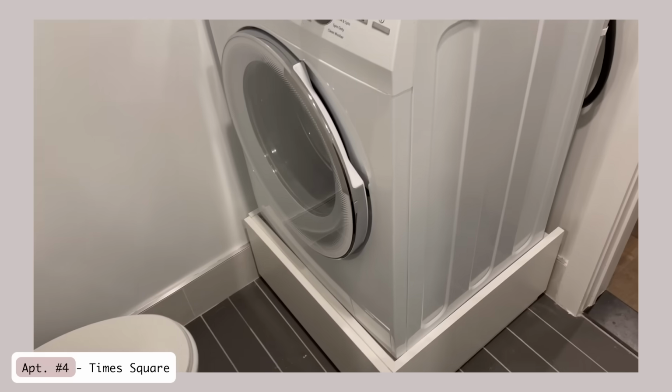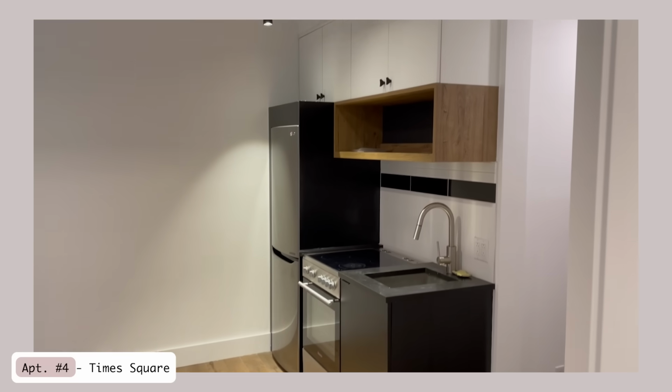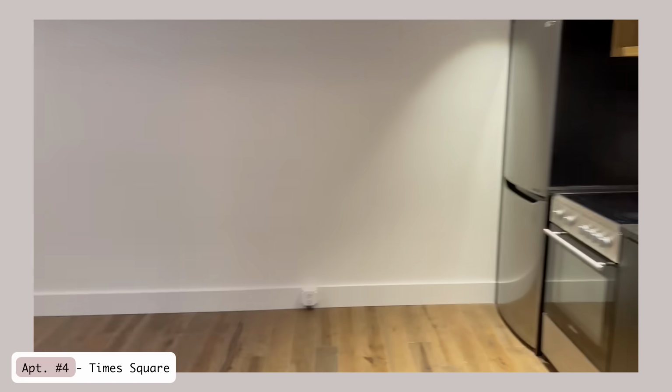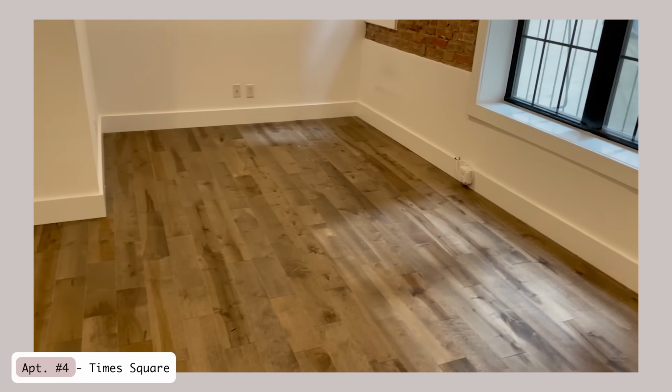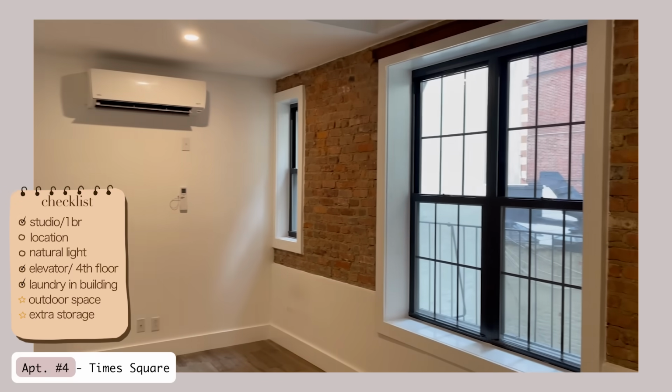The appliances in the kitchen were all new. I really liked the ceiling with the exposed beams. I also really loved the alcove where I would have put the bed, and then there was still ample space for the sofa and other things. This building also had an elevator, which was really nice. I think the deciding factor for me was just that it was literally in the heart of Times Square. It was located on top of Ichiran, and I could have had ramen every single day, but yeah, I just decided not to move forward with this apartment because Times Square is just a really hectic place to live.